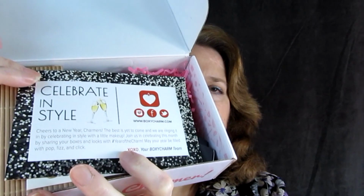So when I open the box, this is what I see. Okay. And it's Celebrate in Style. And it says a whole bunch of XOXO and share and so on. But on the back, it has all the products. I'm actually going to test and review one while we're here. But for the unboxing, I do want to say, what are these? It came with a bunch of stuff and one odd thing.